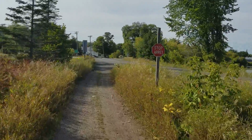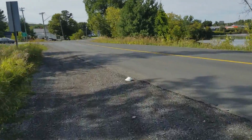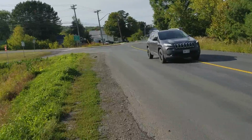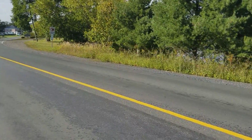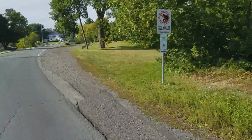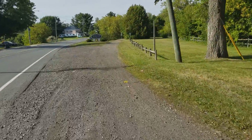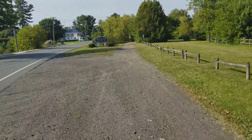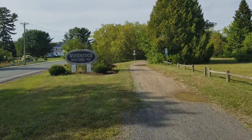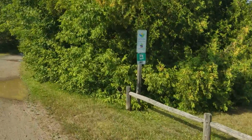I wonder where it disappears now. It just tends to disappear on and off. Right now it's disappearing, it seems. Maybe it just turns into a sidewalk. I think it does. Oh no, there it is again. Let's just cross the street here. And here it is. Pretty much on cue. Woodstock welcomes you. It's just a gorgeous area. And yeah, this is the trail, Trans-Canada Trail.